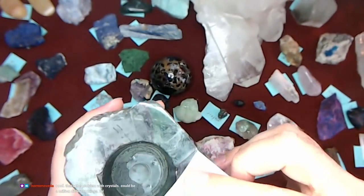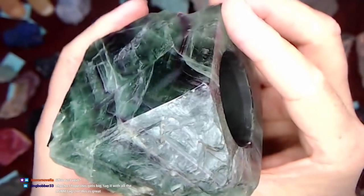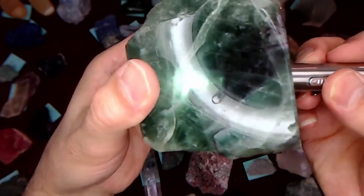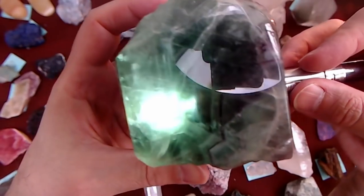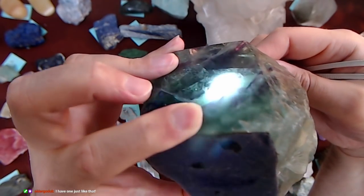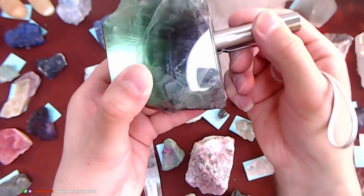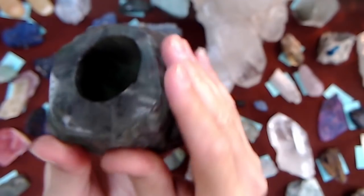Here's a fluorite tea light holder that we have. Fluorite tea light holder, polished, right? And fluorite, again, if you shine a light, you can see through it. Let me turn this off for a second. See, take a look. So fluorite makes a great candle holder, right? The light shines through it, when it's polished anyway. That's a pretty thick rock right there. Cool. So this is a nice piece. We like this. We use this a lot.